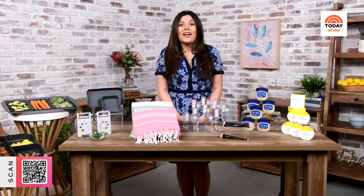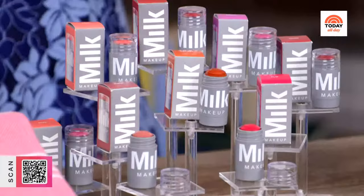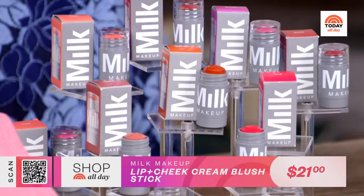Okay, on to makeup. I am constantly running around for work, so I need my makeup to do the work for me in a pinch. And this one promises to get the job done. One Shop Today editor says this is the ultimate lazy girl product in her beauty arsenal.